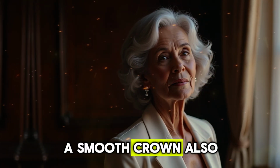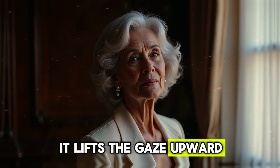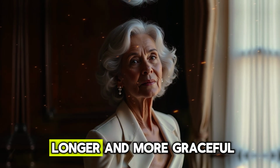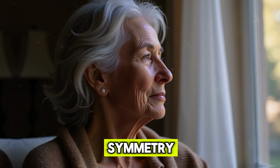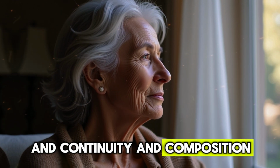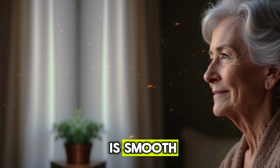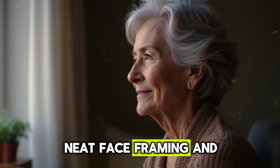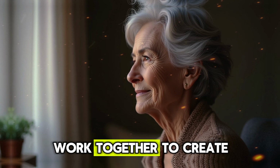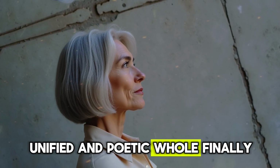A smooth crown also creates a valuable visual effect. It lifts the gaze upward, making the face appear longer and more graceful. In photography or fashion, symmetry and continuity in composition are always emphasized, and hair is no different. When the crown is smooth, details like softly curled ends, neat face framing, and lifted temples work together to create a harmonious, unified, and poetic whole.